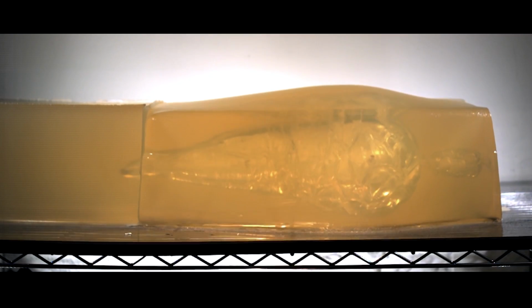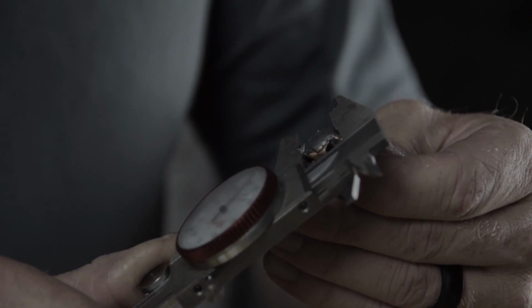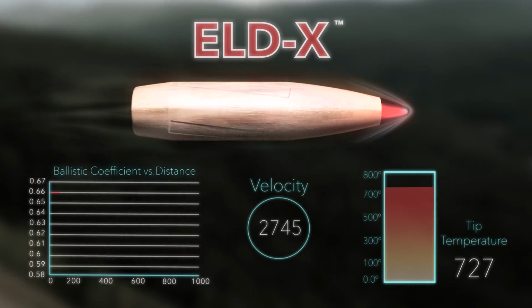At longer ranges, say 800 yards, you're going to get 1.5 times expansion, and you're going to get 85–90% retained weight, and you're going to get 2 feet of penetration with, again, very, very large and very, very deep wound cavities. So the end state of these bullets is you have a bullet with a high and constant BC.